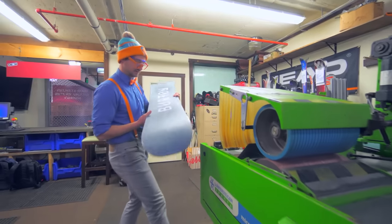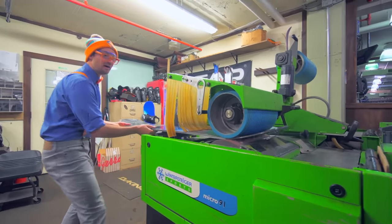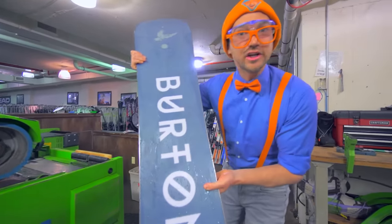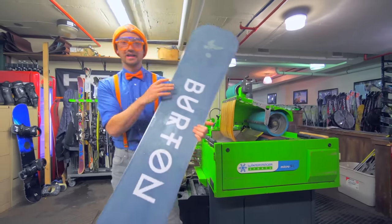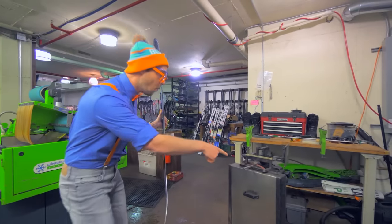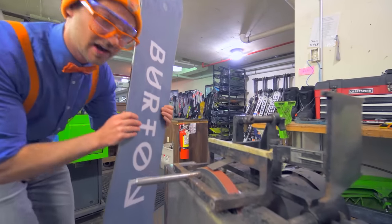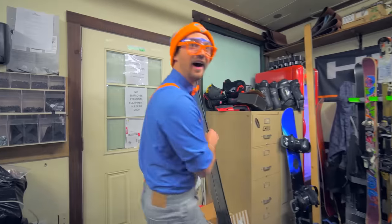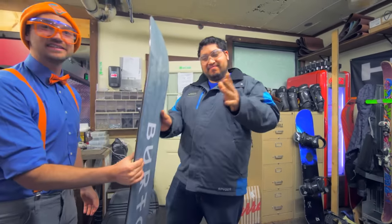All right, here we go. All right, let me turn off the water. Whoa, all right, it's really smooth. See, it's kind of wet from the water. So the next thing we have to do is grind the edges. Whoa, see this machine? This machine is the grinder. Wow, there's a little bit of sandpaper right there and it grinds the edges. For this machine, you need an expert. So let's go get us an expert. Hello. Hello. So this is Felipe. He's gonna take the snowboard and grind the edges.